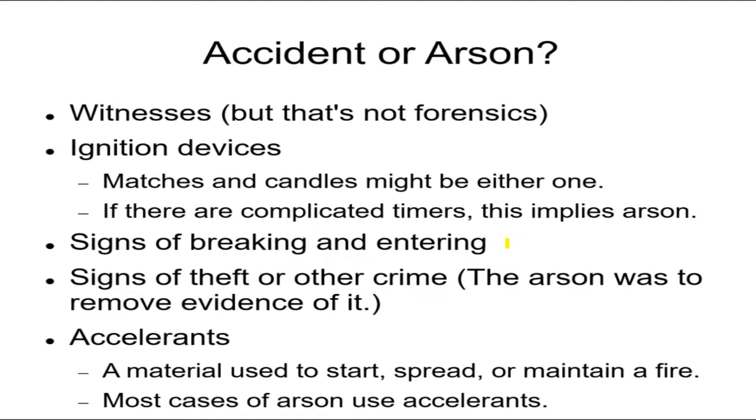There are also signs of theft or another crime. When strange things like that are happening, why did someone come into the house when he shouldn't have? Why did someone commit a crime in that house? Maybe they were also trying to do the crime of arson, or maybe they stole and said, "Hey, let's get rid of the evidence. Let's burn it. We'll remove it all." So if there's a theft or another crime, we suspect the arson was done in order to cover up that other crime. So if we know there was a theft, then again we start suspecting arson.